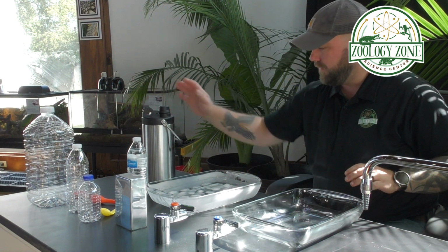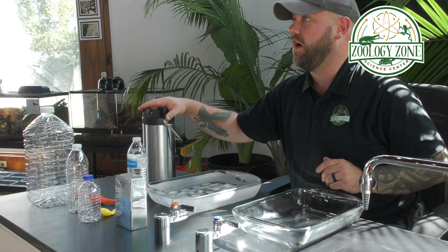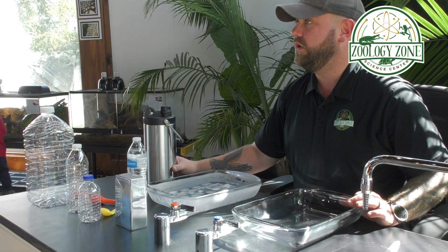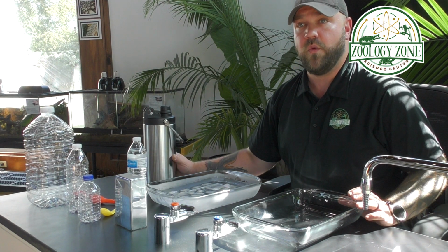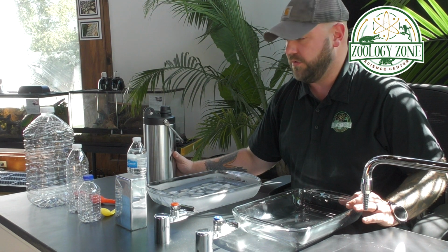and then we've got some hot water in the thermos, okay? So this was boiling water, so this is very, very hot. So when you do this, make sure you've got some parental supervision here to make sure that you don't burn yourself, because you can really, really hurt yourself with boiling water, okay? So definitely have a parent or an adult help you when you do this.